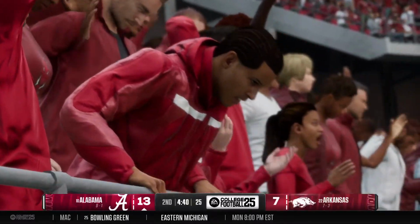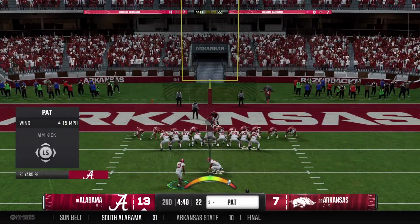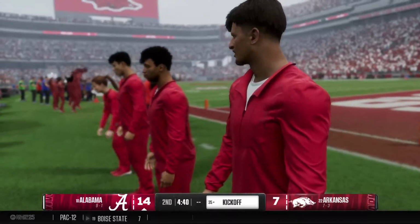The offense will have to use its first timeout of the half. PAT unit on the field. And the PAT gives them a 14-7 lead.